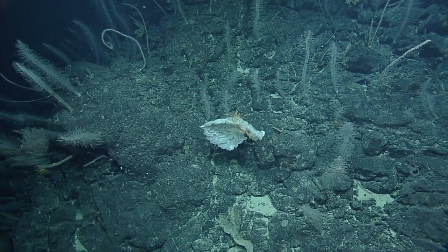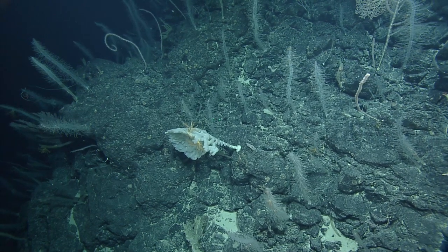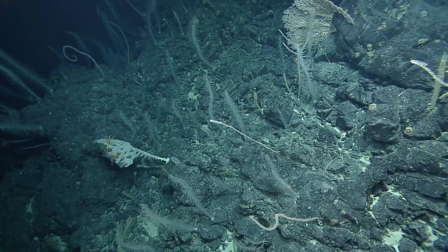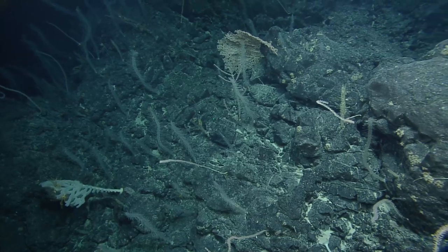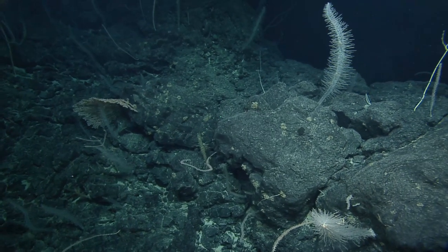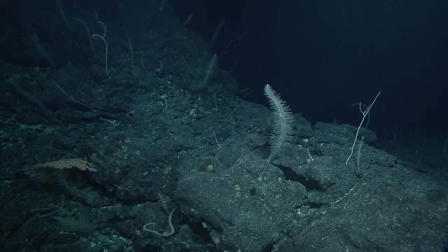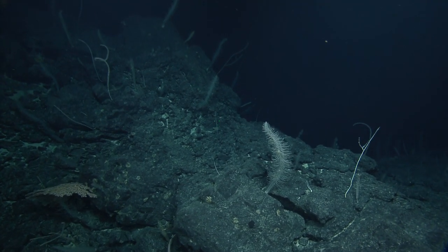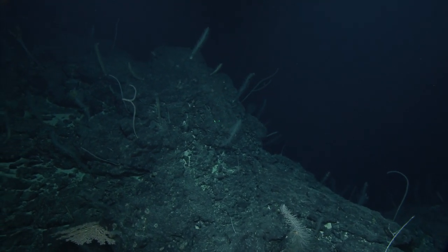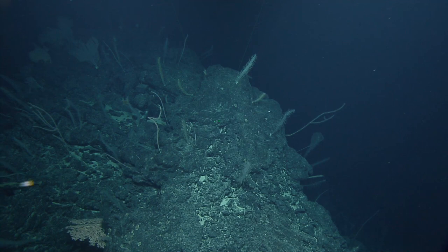Up a bit for me. I'm going to come right under you now. I think that's a different type of a hexactinellid sponge, but I could be wrong. I don't remember this, but I've seen this before. Keep my heading, or you want me to turn towards you? Oh, you want to stay in the box? I'm going to try and jump on the other side of the ridge here so you can look to your right. Roger.